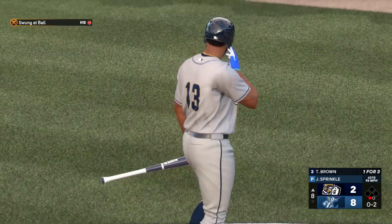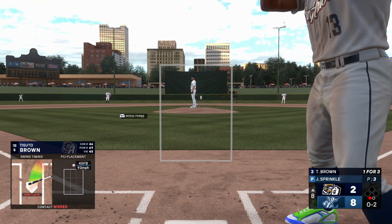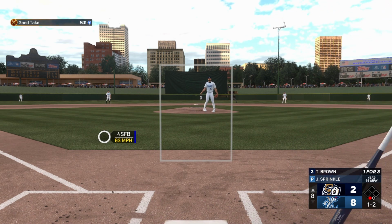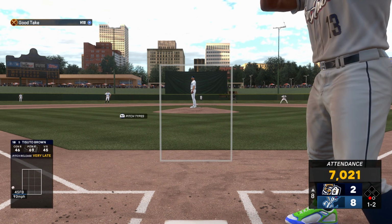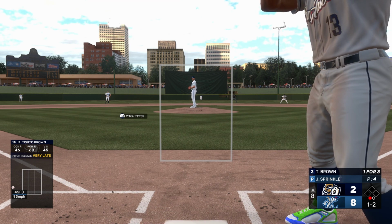That high fastball is a pitch that young hitters have to learn to lay off. That's the kind of thing that comes with reps and maturity. Next offering misses way outside. The Hooks are up big in this game, and we're in the top of the eighth.